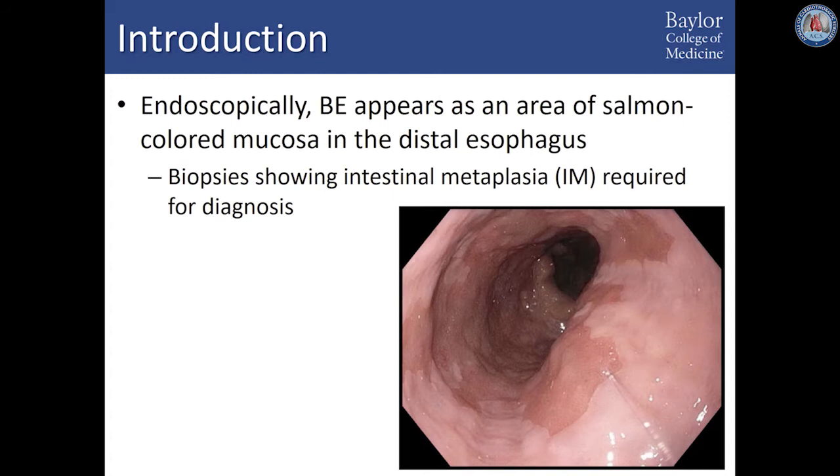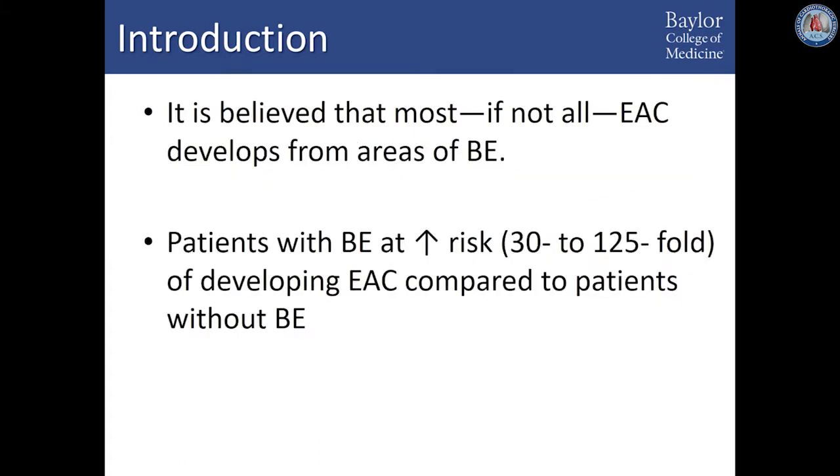Endoscopically, Barrett's esophagus appears as an area of so-called salmon-colored mucosa in the distal esophagus, as outlined in the image over here. Generally, there is a circumferential component of Barrett's esophagus in the distal esophagus, and moving proximally, there are usually some tongues or islands that extend proximally beyond the circumferential Barrett's esophagus. However, the endoscopic appearance alone is not sufficient to make a diagnosis of Barrett's esophagus, and biopsies showing intestinal metaplasia are required in order to make a diagnosis.